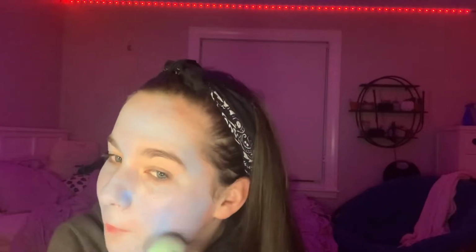See, I have rosacea, so it's like blending into like a purple. I don't know if it's showing up on camera, but it's blending into a purple on my skin.